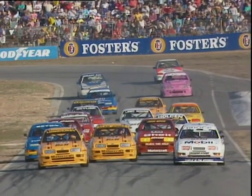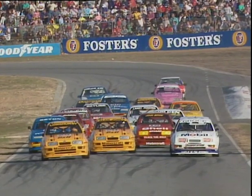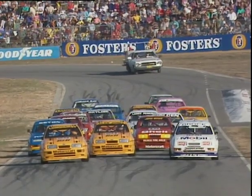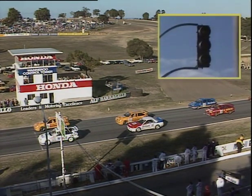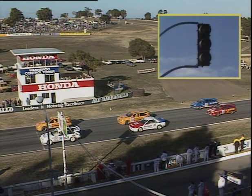Neil Crompton and Alan Moffat, along with Mike Raymond, to call the action for you. Neil, your pick. Oh, real hard question to answer, Mike. Peter Brock or maybe Jim Richards, I think, for this one, but it's going to be tough. It sure is. We're about 10 seconds away from the start, the penultimate round of the Shell Ultra Australian Touring Car Championship, live from Wanneroo in the west. Who's it going to be?